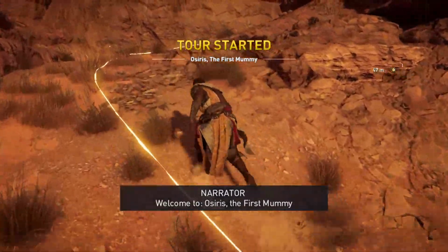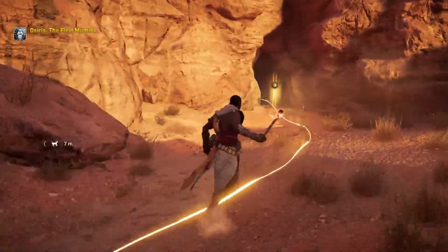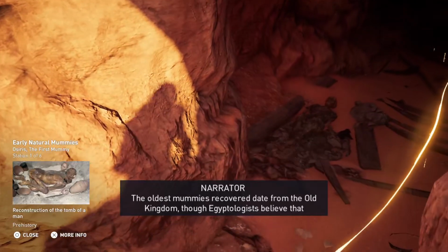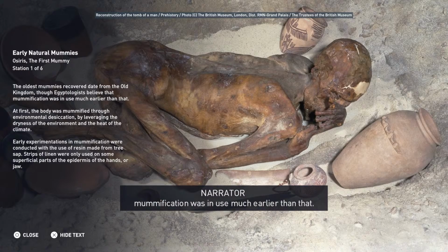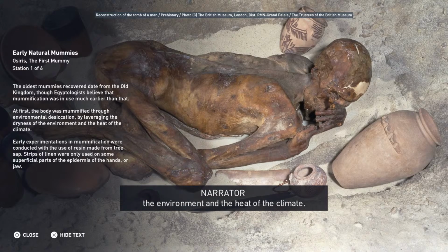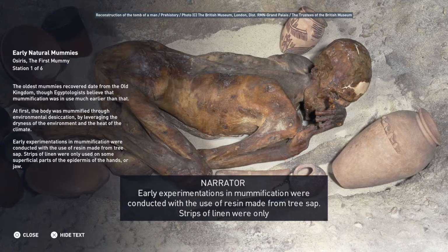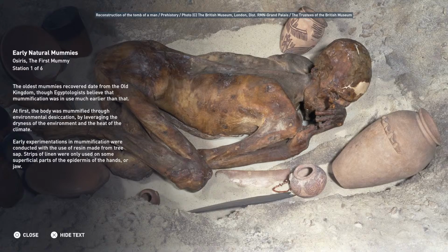Welcome to Osiris, the first mummy. The oldest mummies recovered date from the Old Kingdom, though Egyptologists believe that mummification was in use much earlier than that. At first, the body was mummified through environmental desiccation, by leveraging the dryness of the environment and the heat of the climate. Early experimentations in mummification were conducted with the use of resin made from tree sap. Strips of linen were only used on some superficial parts of the epidermis of the hands or jaw.